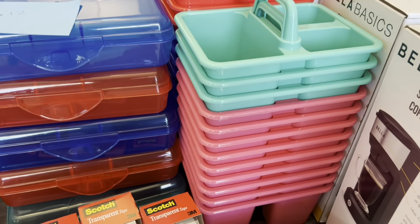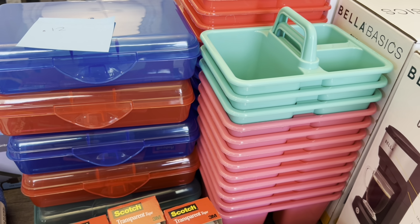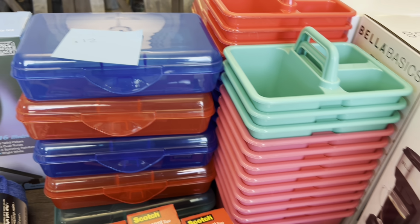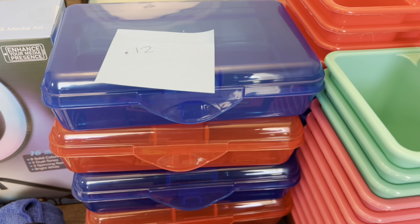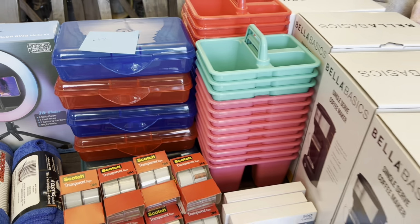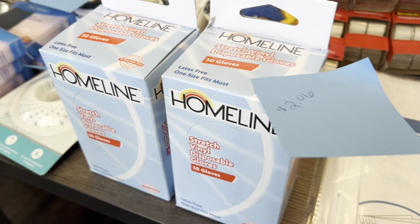I got several of these little kid caddies here. These are great things you can put crayons and different things in, and also some of the school boxes. They were only 12 cents, you guys, 12 cents. These, scoot this chair out of the way.